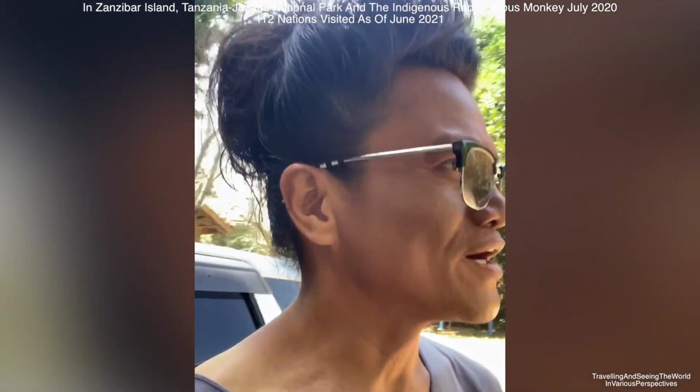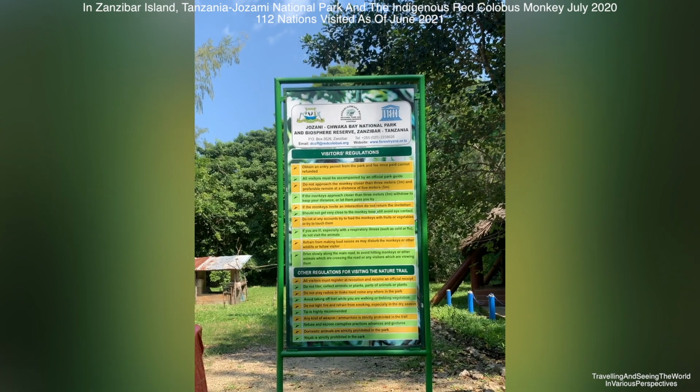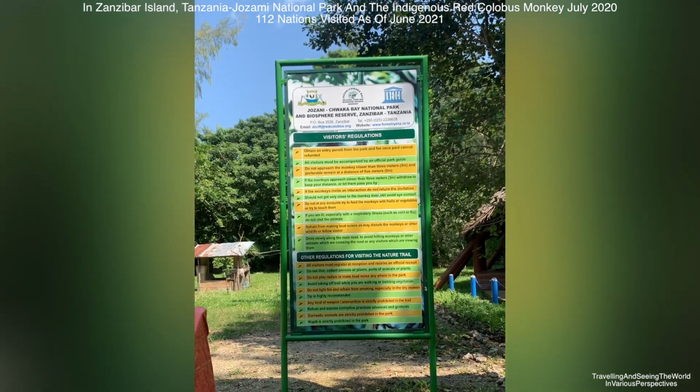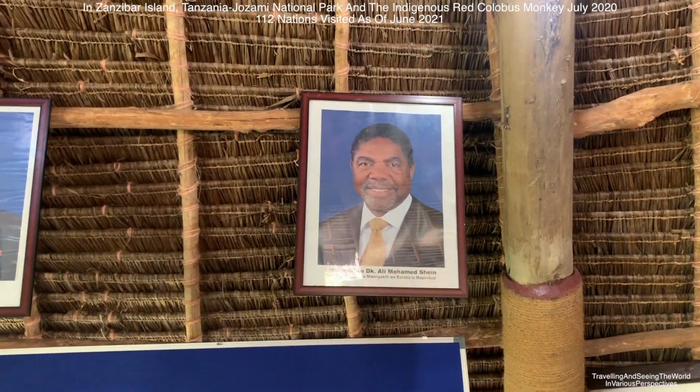Right here in the Jozami National Forest National Reserve. Shawabe National. Right there. So there's some instruction here. Some information. Do not approach the monkeys closer than 3 meters. And then one for the semi-autonomous.